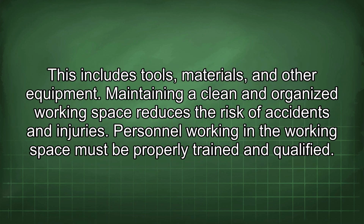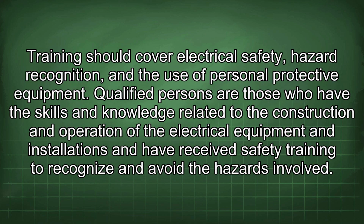This includes tools, materials, and other equipment. Maintaining a clean and organized working space reduces the risk of accidents and injuries. Personnel working in the working space must be properly trained and qualified. Training should cover electrical safety, hazard recognition, and the use of personal protective equipment.